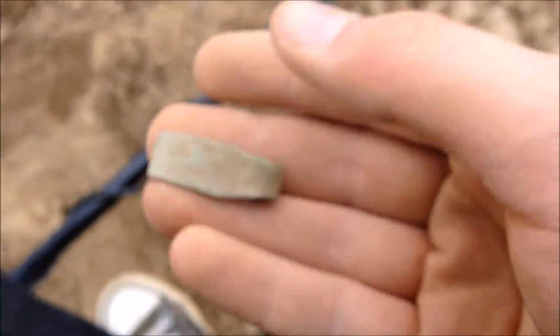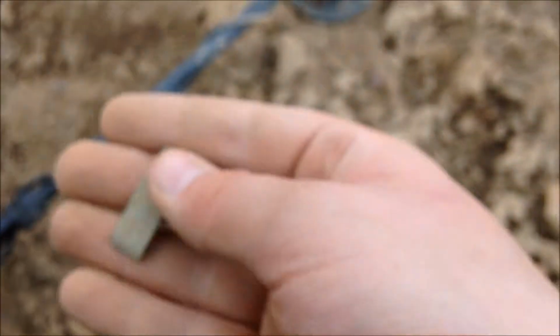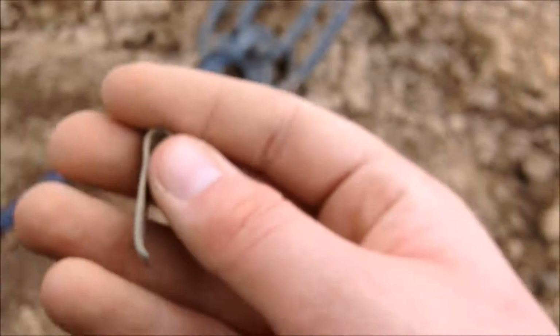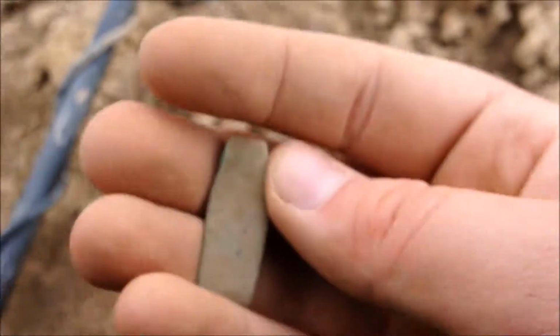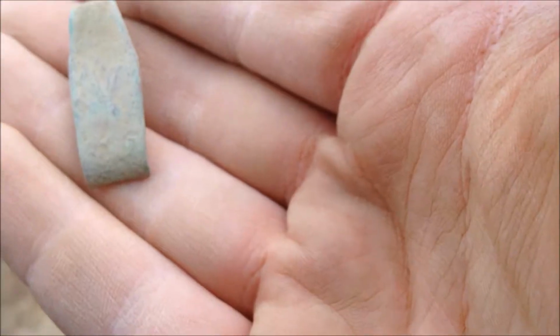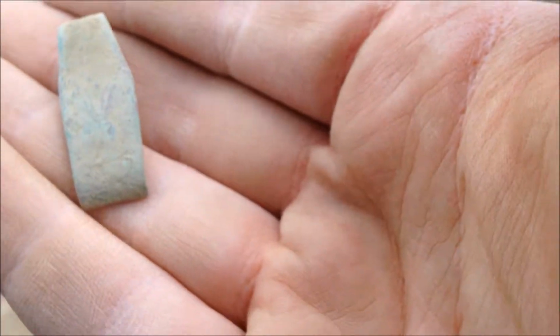Anyway, let's carry on. Pretty sure this is a book clasp, so this was made to close a book, of course. You know, those really big old leather books, and I think it has the letter V on it, so maybe it was the 5th book of something.